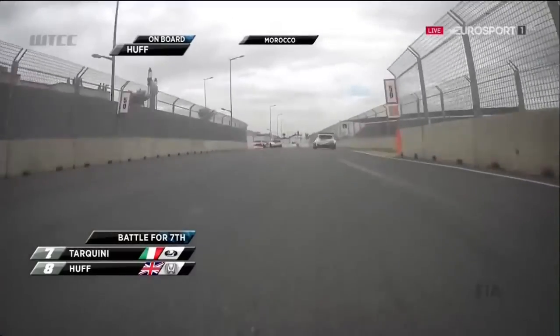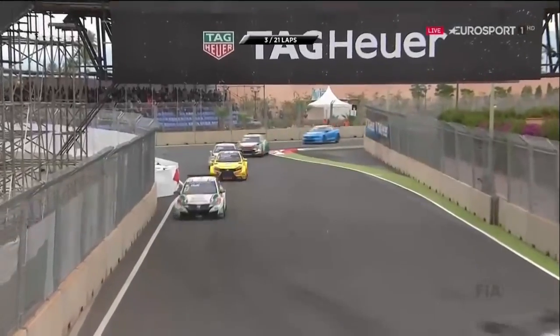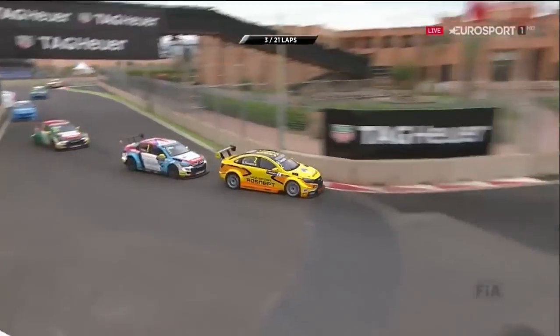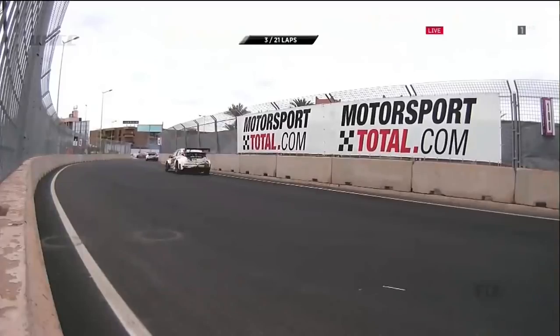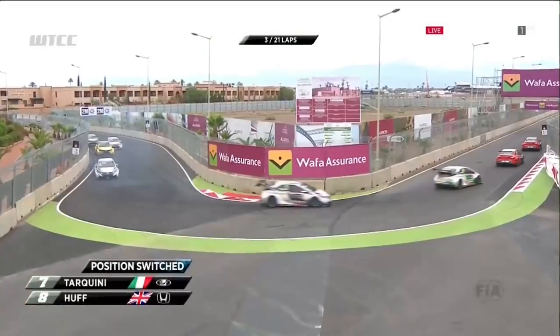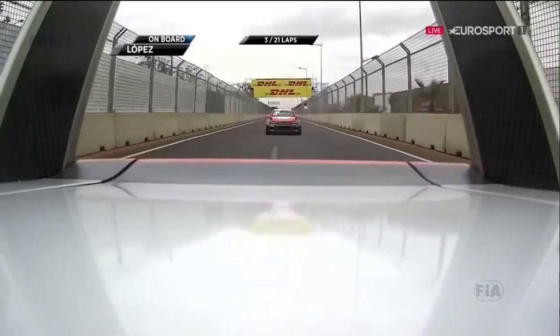He cannot afford to get into a banging match with Tarquini, who's got nothing to lose. Yeah, exactly. As Rob alluded to in the warm-up there, he has to make sure his car's in good nick for race 2. And getting into a wheel banging session with Tarquini is definitely not in his interest. And Gabrielli, in the end, gave him the place, or allowed him to take the place.